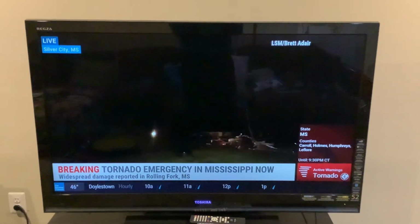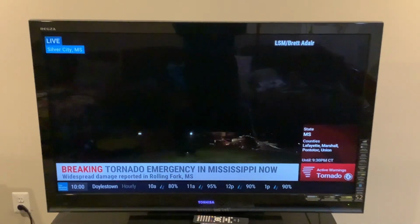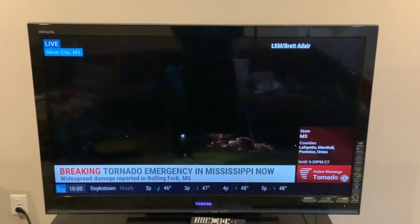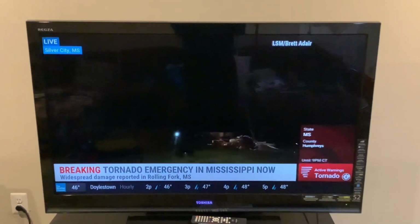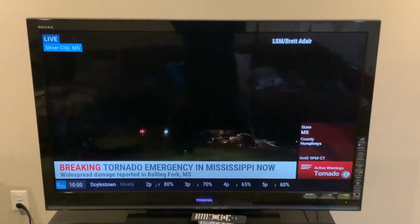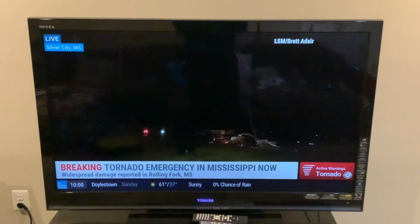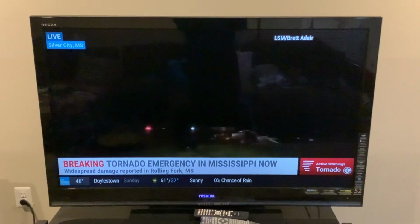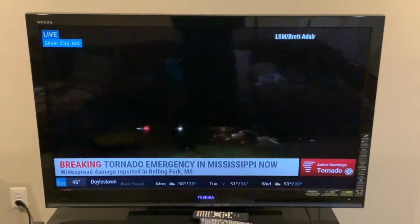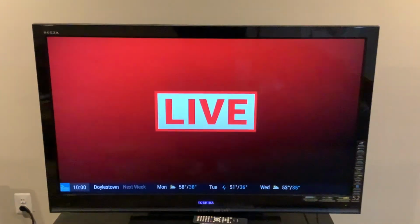So we had essentially a direct hit in Rolling Fork and a direct hit here in and around Silver City. You can see some cars that are kind of moving along on a road towards the back there for us, but in the foreground there is some damage that is clearly showing up. And again, very hard to tell what that structure was beforehand, but the clear thing here is that it is not intact right now. Let's work our way towards Rolling Fork.